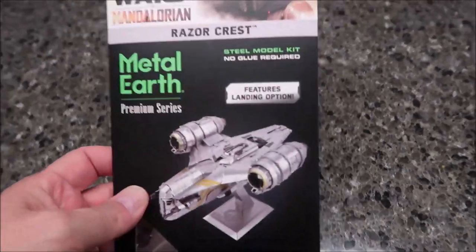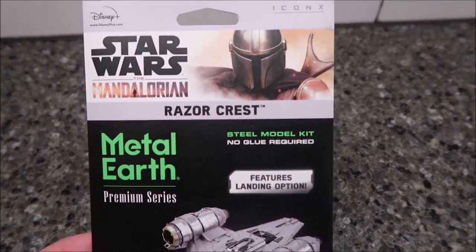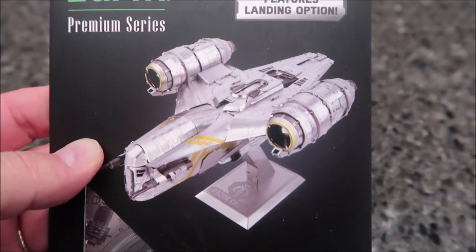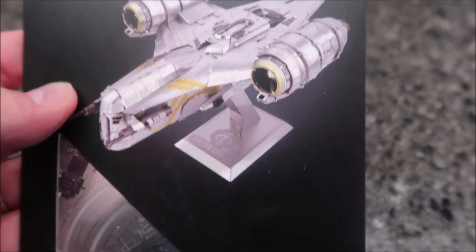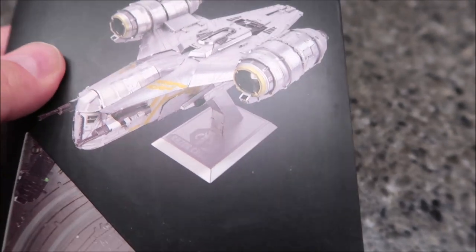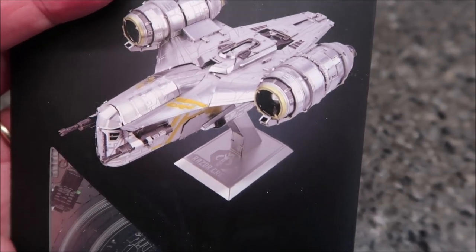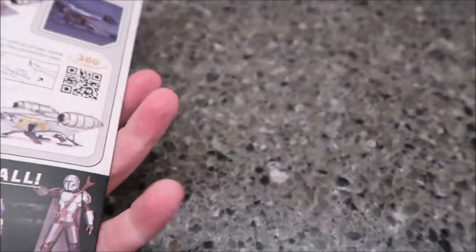Today I'm going to be working on another Metal Earth. This one is the Star Wars Mandalorian Razor Crest, the Mandalorian ship. And there are two options, which is pretty cool. They've got this one, like a flight mode. I don't know if you can see. Yeah, it's like in the air. And there's another option where it's landed.